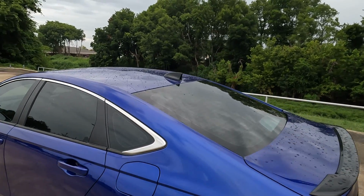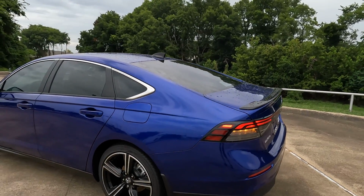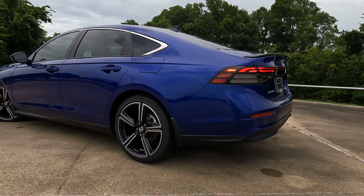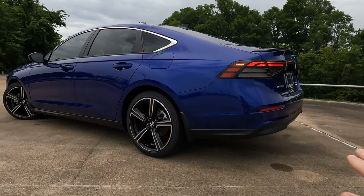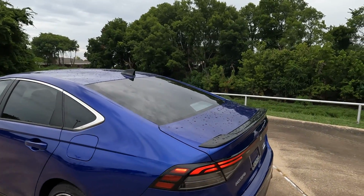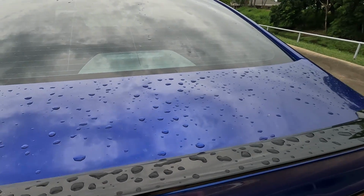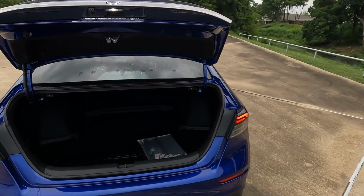This model does have a conventional size sunroof. And being that it's the sport trim level, you're going to have some sportiness to it, I guess we'll say, with the trim that we have running around the body, the lower portion down there, and your black spoiler, gloss black here with your spoiler on the trunk. And we'll just push the button right there to open the trunk.